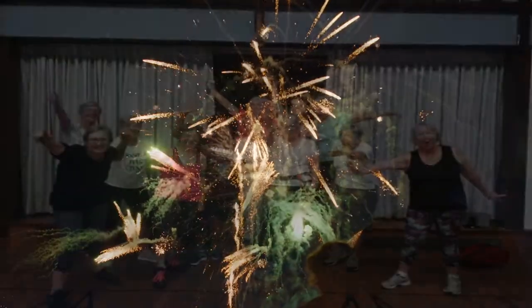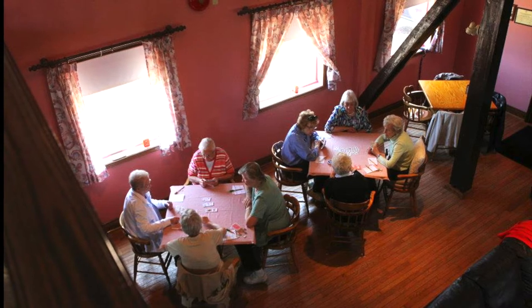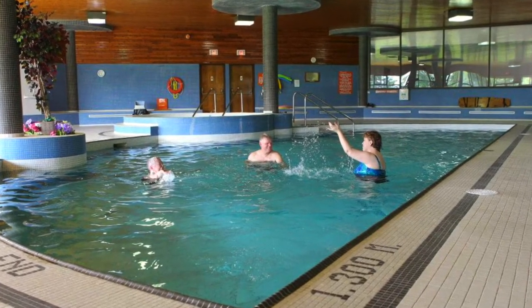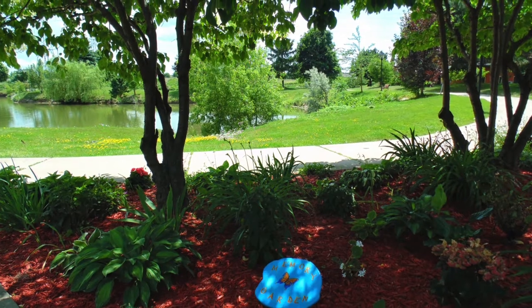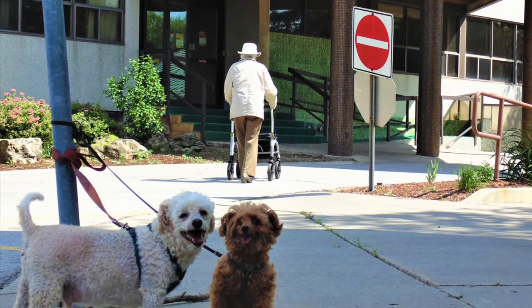If you want to stay active, you'll also have access to our other village amenities, including our community center, where you can take a swim in the pool, access fitness programs, and participate in activities, or just wander along the miles of walking paths across our ponds and parks, all within a private and secure, gated village community.